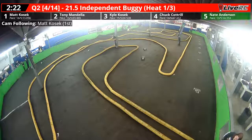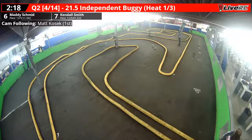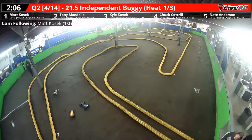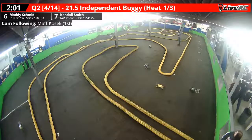Tony's starting to get after it. Now up to the 2 spot, splitting up Team Kosek. Good lines coming off of Mandella. Extra aggressive through the trapezoid table. Using all the trackside dirt. Tony's starting to get after it here. 19-3 that time by. Kyle takes back a few tenths. Good race there. Tony Mandella and Kyle Kosek for the 2 spot.